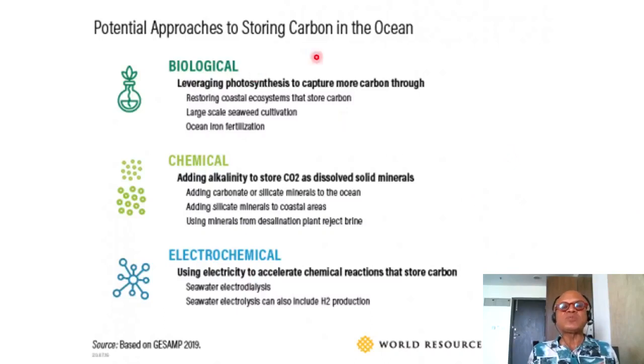Just as a recap, this is a schematic from the World Resources Institute: potential approaches to storing carbon in the ocean. So this is storing carbon in the ocean, as opposed to taking out carbon from the ocean and asking it to take out more from the atmosphere, which is much easier for the ocean because it covers 70% of the surface area and has a natural ability to do that. The ocean is buffered in the sense that it doesn't get saturated with CO2 because CO2 is easily soluble in water, but that CO2 then gets moved into bicarbonate and carbonate ions, and various uptakes happen, calcium carbonate forming animals and species and so on. So the ocean continues to take up more CO2 than its saturation capacity.